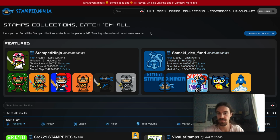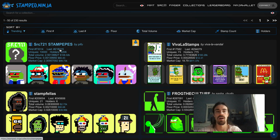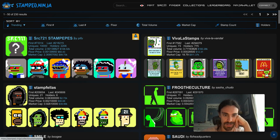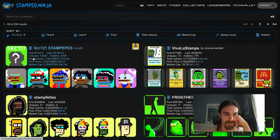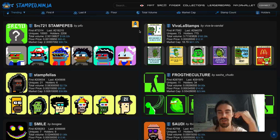And so, stamps itself, they got a bunch of different projects, like I was saying. This is, I think, the first 10K PFP NFT on the stamp protocol. SRC 721 stamp Pepes. Pifu, he's a pretty notable artist on stamps. But yeah, these are literally $60. They're cheap. I minted a bunch of these, like a month ago or something. I just wanted to showcase that because I feel like it is kind of unique, being the first OG art, even though they are Pepes. Pepe's everywhere. You go on any chain, any meme, it's always Pepe.